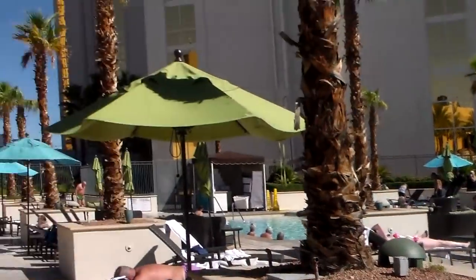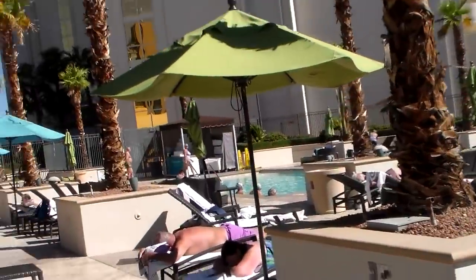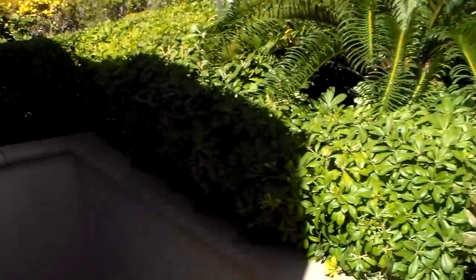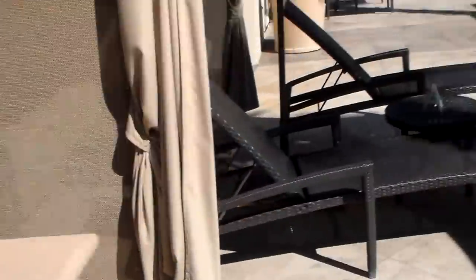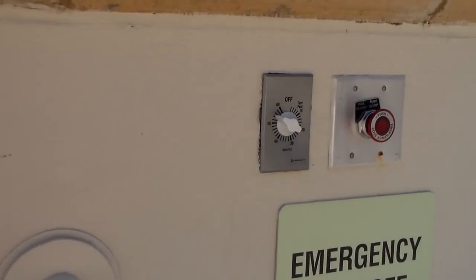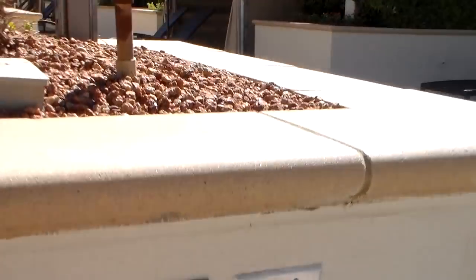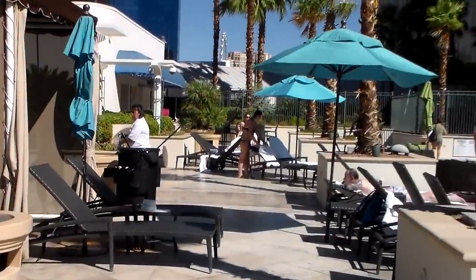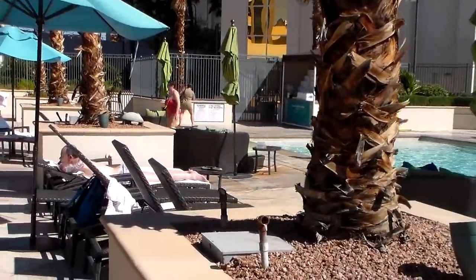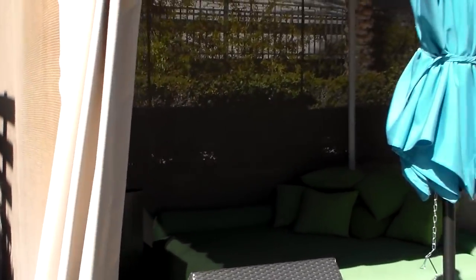It's 21 and up. You can tell it's already a lot quieter than the other pool, minus the jacuzzi jets, because there are no kids and not a lot of splashing going on. They also have an emergency shutoff switch next to the pool. Not sure if you can see it right now, but if it's ever off, you just get up out of the pool and turn it on over there.